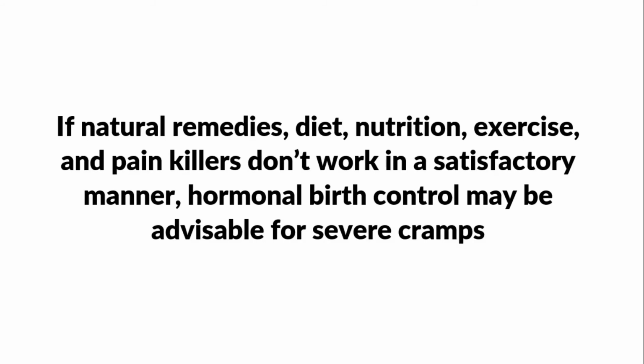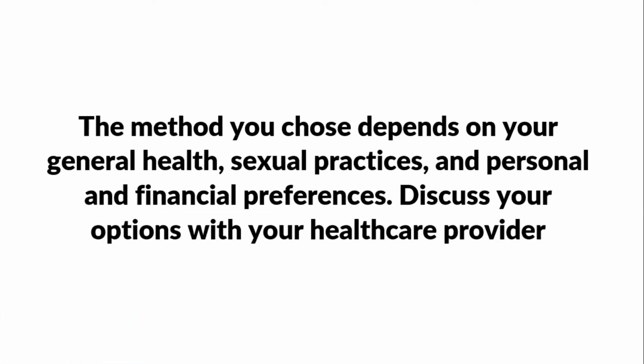Number 16, use hormonal birth control. If natural remedies, diet, nutrition, exercise, and painkillers don't work in a satisfactory manner, hormonal birth control may be advisable for severe cramps. The method you get to choose depends on your general health, your sexual practices, your personal preferences, and your financial preferences. So you have to discuss your options with your healthcare provider.